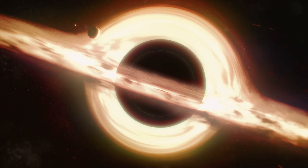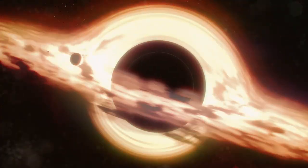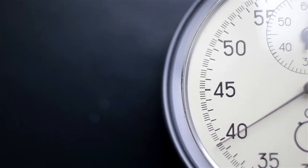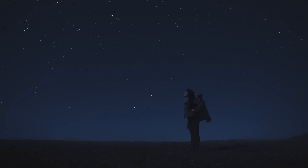Einstein's theory states that time speeds up or slows down relative to the strength of gravity. As Cooper is near the black hole, the time slows down significantly on the planet, and an hour spent on the planet is equivalent to 7 years on Earth. This phenomenon is called time dilation.